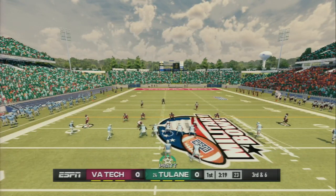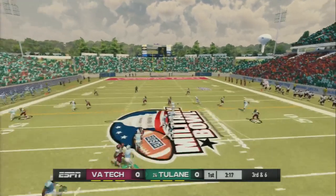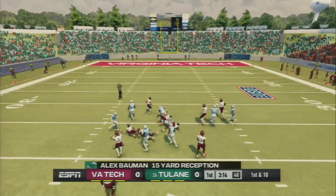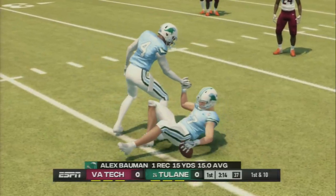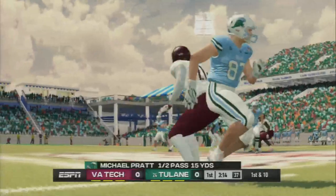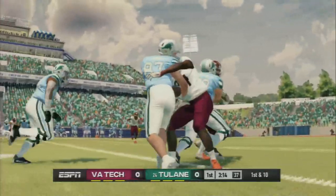From their own 49-yard line, it's third down. Zips it to the tight end. Tackle made by the 36-yard line. Interesting call here by the offensive coordinator to go with the screen pass. It picks up the first down and gives the defense, again, another thing to think about to slow them down, maybe later in the game with their pass rush.